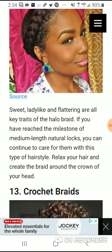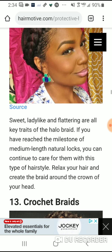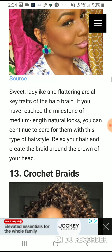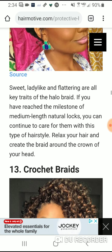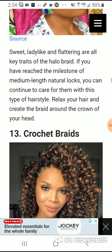I wouldn't relax my hair ever again if that's what they're trying to say. So, that's not for me. The reason I wouldn't relax my hair again is that it's for health reasons I went natural. So, that's why I don't relax it ever. So, you just have to have your options.